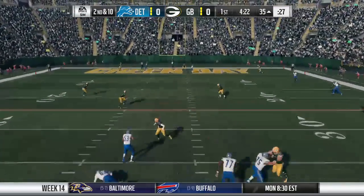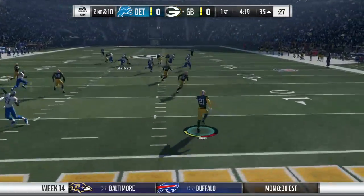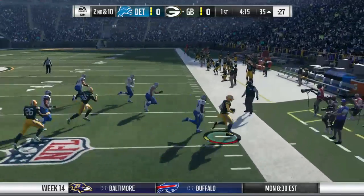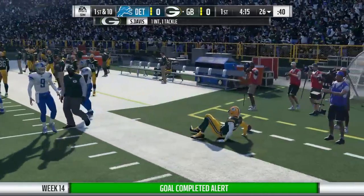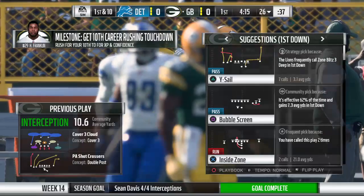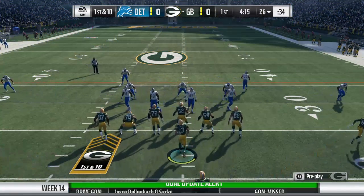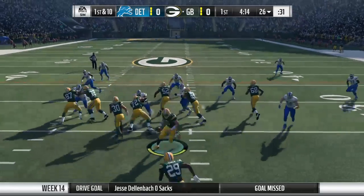He's going to sling this deep down, and it'll be intercepted. Sean Davis with a pick. Certainly not how they envisioned ending their opening drive here in the first quarter. Too many ones in this play. First quarter, first drive, first interception thrown. And that last one, that hurts.